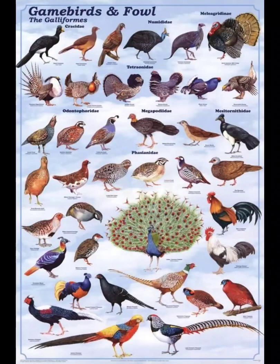The Game Birds and Rails by W.P. Pycraft. It is not easy in a few words exactly to define a game bird.